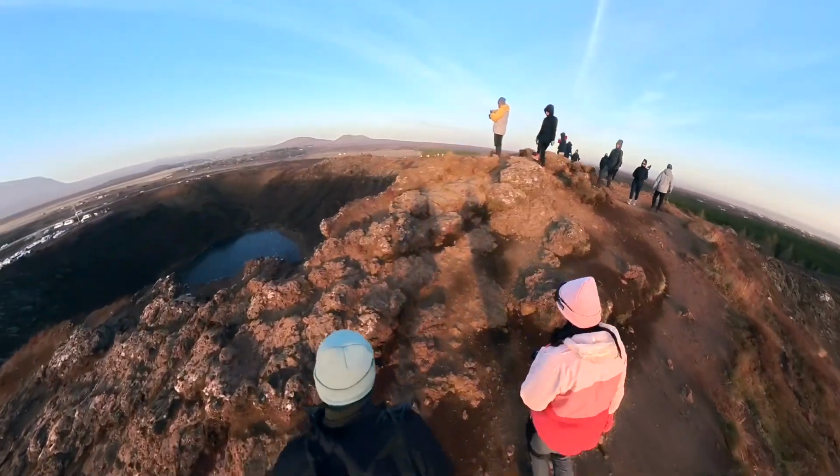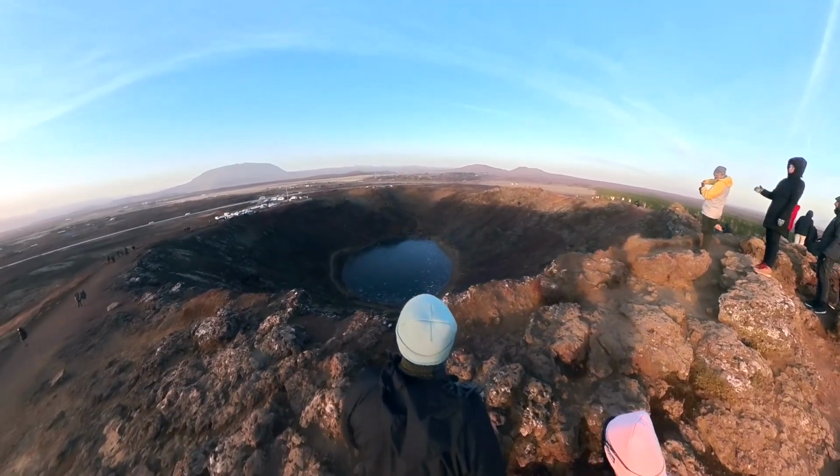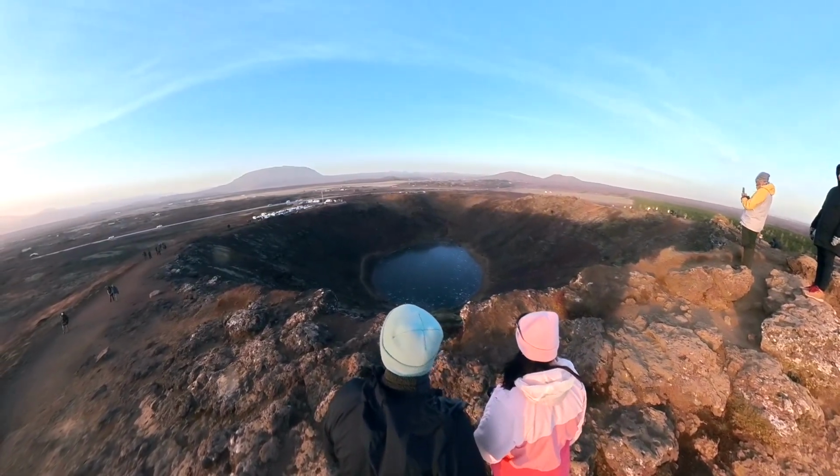It's hard to describe the feeling of standing there, surrounded by such raw beauty, knowing that the crater is over 3,000 years old. The contrast between the still, icy water and the powerful ancient land beneath our feet felt like something out of another world.